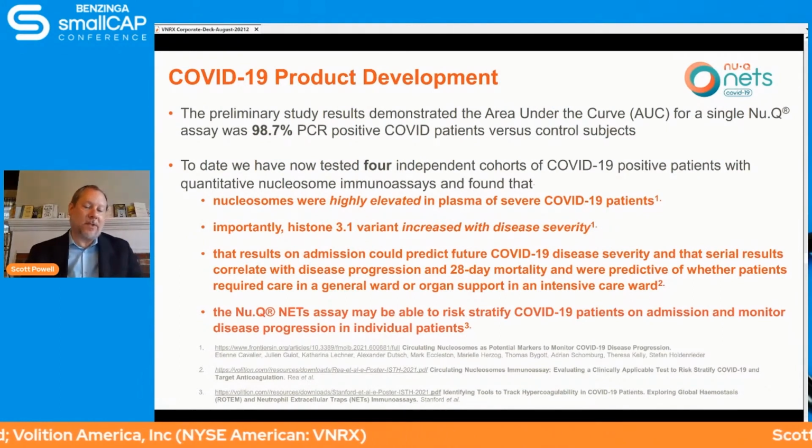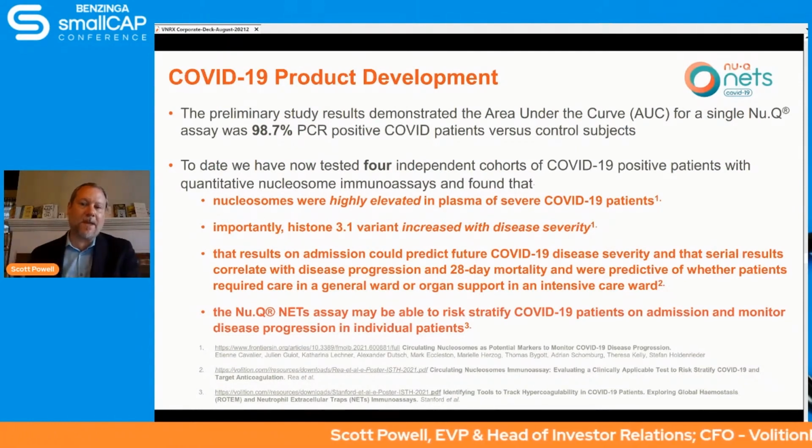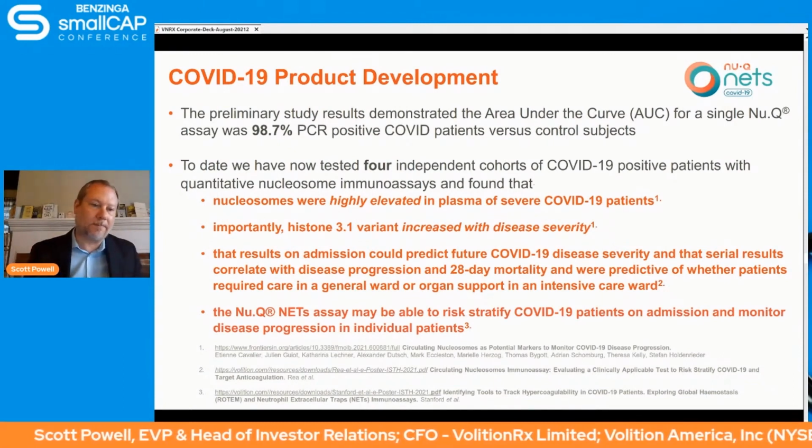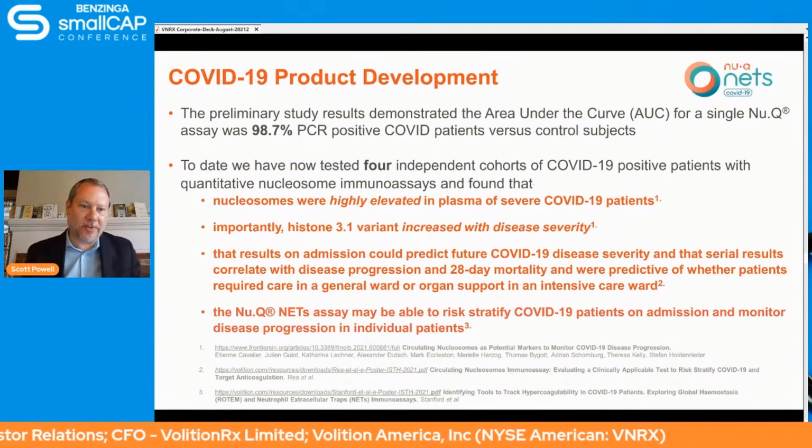So a tool like this will be incredibly useful to identify those patients that are likely to progress to the severe symptoms of these two pathogen infections and those patients that are not. And so it'd be a much more efficient allocation of medical resources as well.